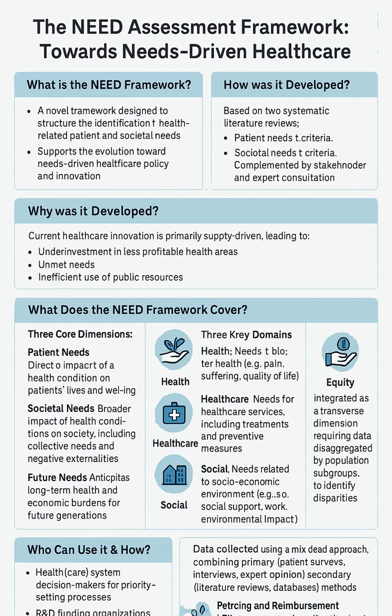It's kind of surprising. Our research showed that a lot of healthcare innovation is what they call supply-driven, meaning it's often based more on what's profitable to make rather than what's most needed by people. Yeah, like another headache medicine versus, say, tackling antimicrobial resistance. Exactly. So our mission today is to unpack a new framework that's trying to flip that script, to really zero in on genuine health-related needs.